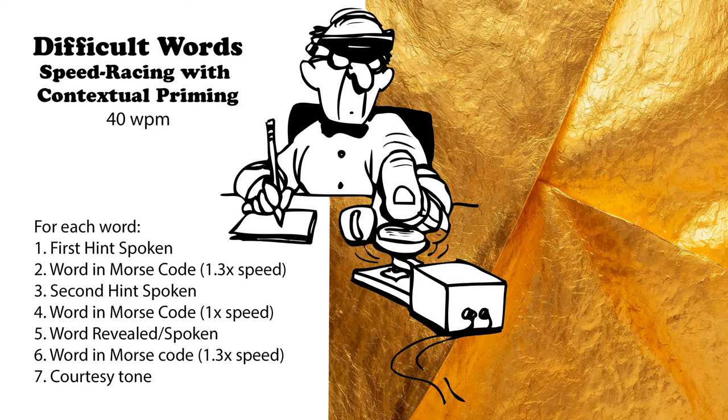An athlete's accessory. Often includes GPS and heart rate monitoring. Fitness tracker.